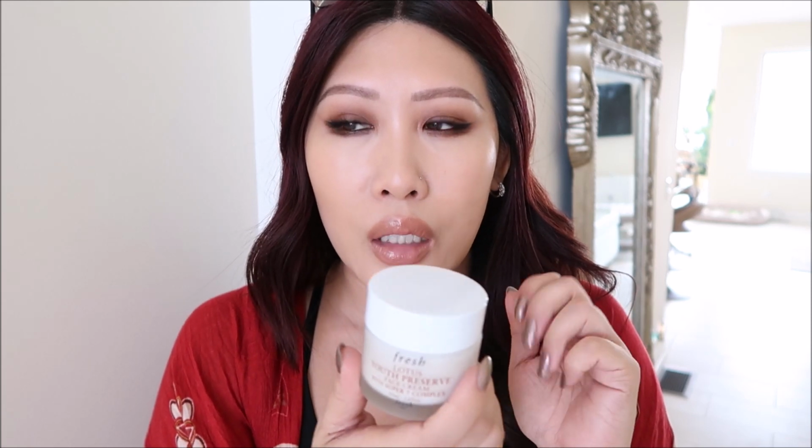The Vichy Mineral 89, I've been using that since it's still kind of warm on some days. I've also used the Tatcha Dewy Skin Cream at night, and sometimes the Fresh Lotus Youth Preserve Face Cream. This has a night version, which I tried, and I was really whatever about it, but I love this one. And the scent of it is just like clean, fresh air, but without greenery. When I first smelled this, I couldn't even believe it. I don't know why the scent resonated with me so much, but I really like these two moisturizers.